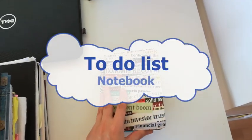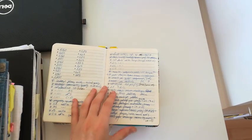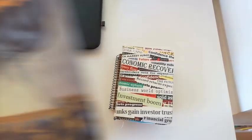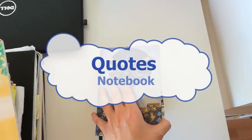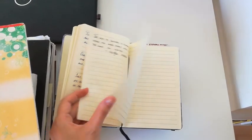Next, another idea could be a simple notebook just for to-do lists of all the things that you need to do. Another idea could be quotes notebook, where you write all the quotes that you like.